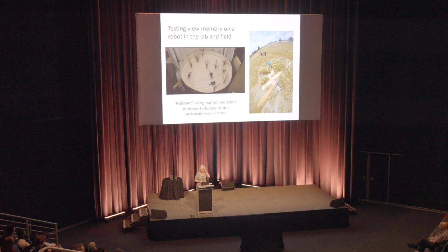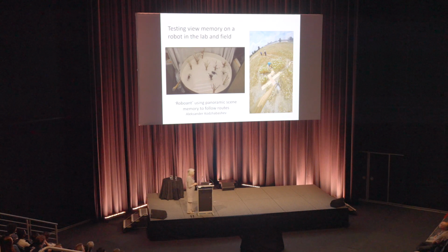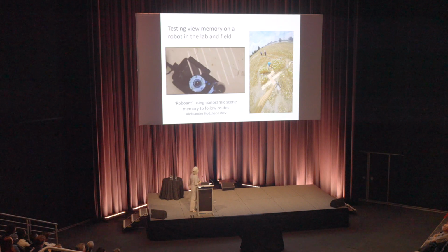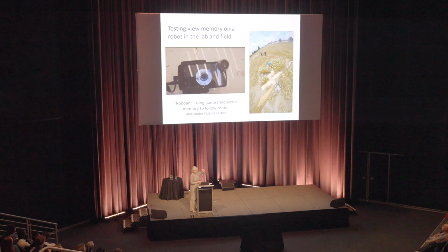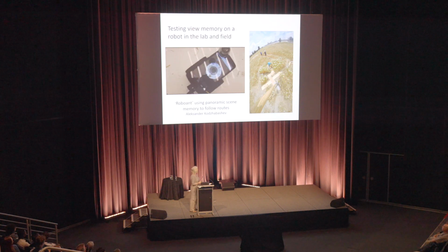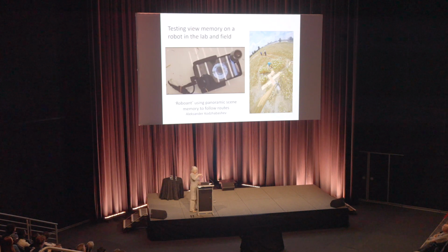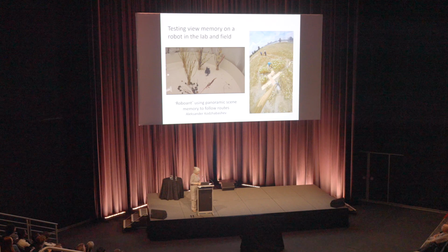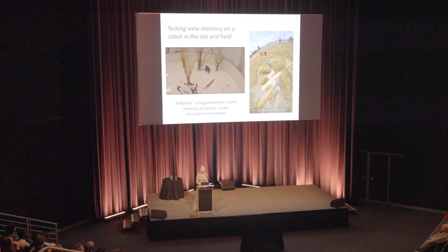So this is our robot ant. We're using panoramic scene memory because insects usually have panoramic vision. If you look closely, this is actually a remote control car with wheels that we're using as a robot. We just stuck a panoramic lens onto the camera, the phone, and then we have this low resolution image, and we just store those images and use them to make a decision about whether to keep going or whether to start looking around. That seemed to work, so then we took it back outside and were able to make it work in the outdoors.